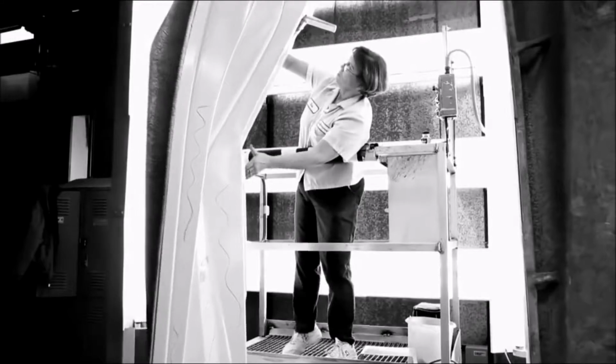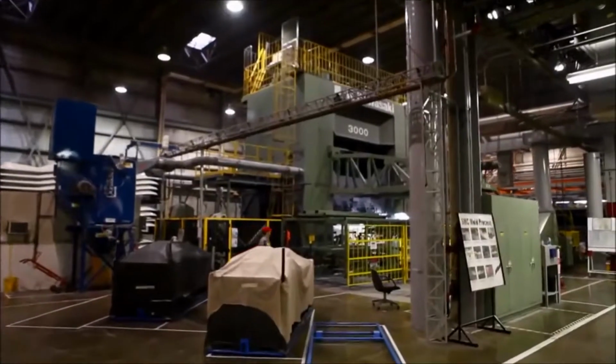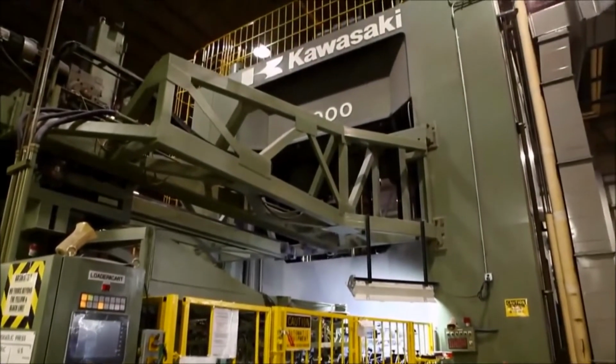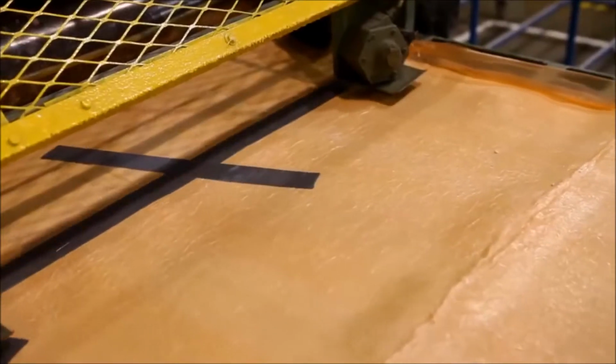The job can be very physical at times. So this machine was built in 1990 by Kawasaki in Japan. At that time, it was the most technologically advanced molding operation in North America. 21 years later, actually it still is.